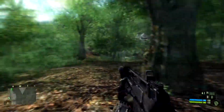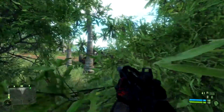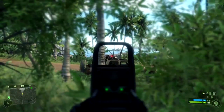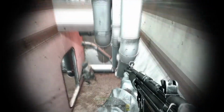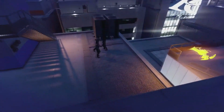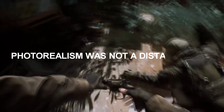With hardware acceleration, advanced 3D rendering capabilities, and computers and consoles getting dedicated graphical processing units, 3D became mainstream. A game's quality and year of release could now be judged based on its graphical prowess. New shading techniques and methods of texture mapping paved the way for real-life graphics. Photorealism was not a distant dream, but a reality.